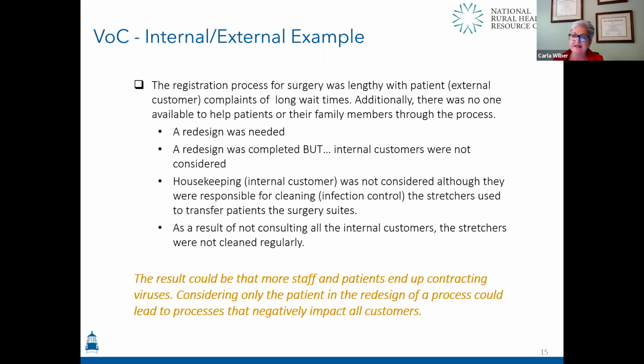So they were making things better for the external customer, they thought, by creating a process that was a little bit more efficient, but not considering that housekeeping, who would have been our internal customer, had to be part of that process. It resulted in the stretchers not being cleaned. So anytime that we're making a change in any process, we need to really give thought to our internal and our external customers to make sure that there's nothing that impacts either side in a negative manner.